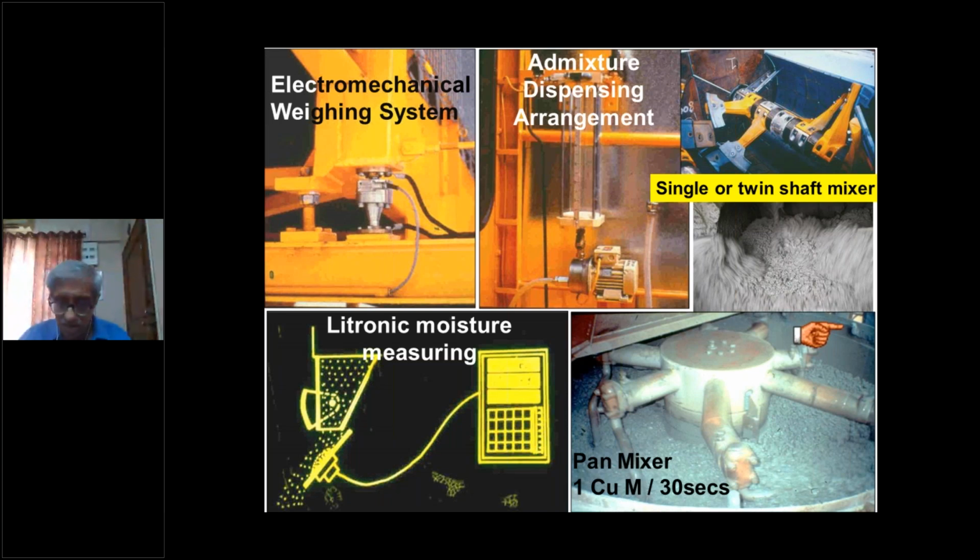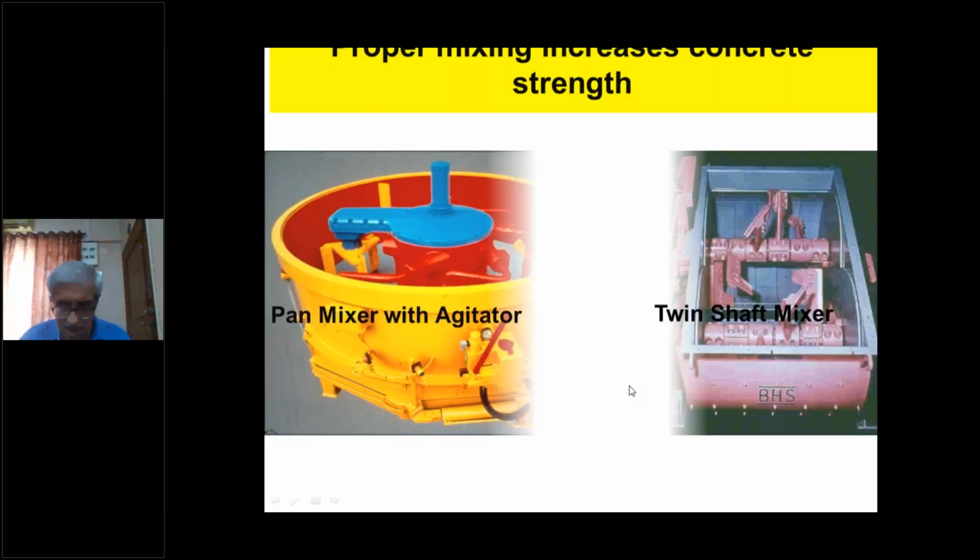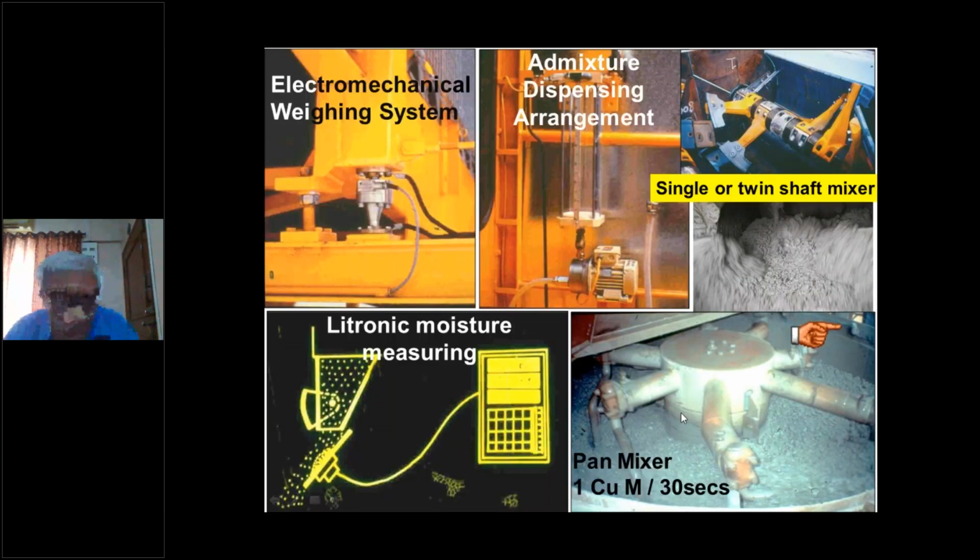Besides, our batching plant had a pan mixer, and you can see here the fins of the pans are so distributed at an angle, etc., and the arms are of different length. So within 30 seconds, 1 cubic meter of concrete is mixed. Within 36 seconds, 1 cubic meter of concrete is batched.